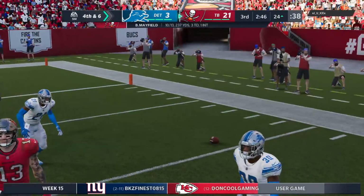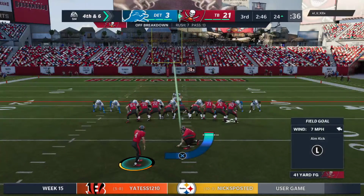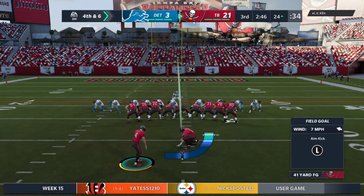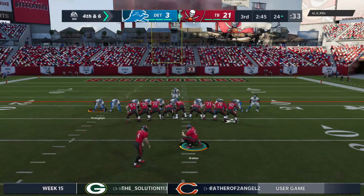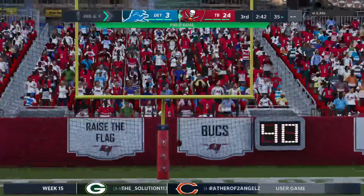Normally you think the tight end's going to be able to catch the football and handle that contact, but in this case, maybe a little too much target to hit. That one was timed well. Incomplete. Seibert able to knock this one through.